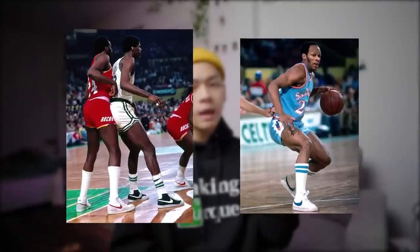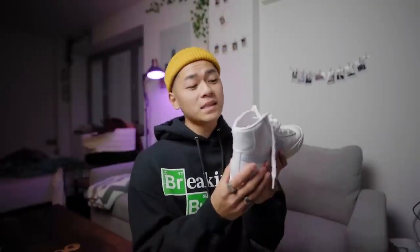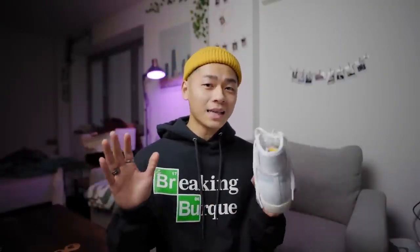Most people probably became aware of these sneakers back in 2017 when Off-White and Nike collabed on the 10, which 2017 was a good time because the 10 did bring back some dying sneakers, as well as revamp some popular ones. But yeah, this is one of Nike's first ever basketball sneakers, releasing all the way back in 1973, making this an almost 50-year-old sneaker that's still relevant to this day.